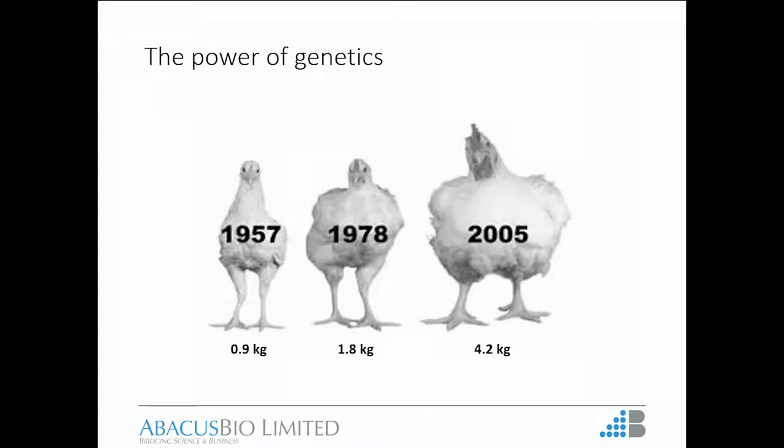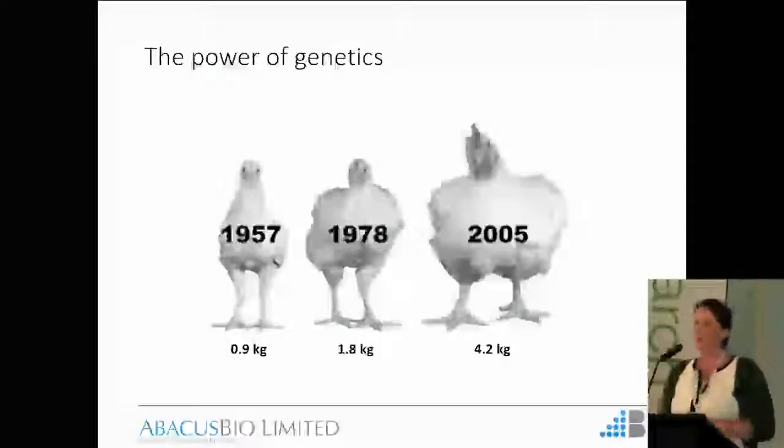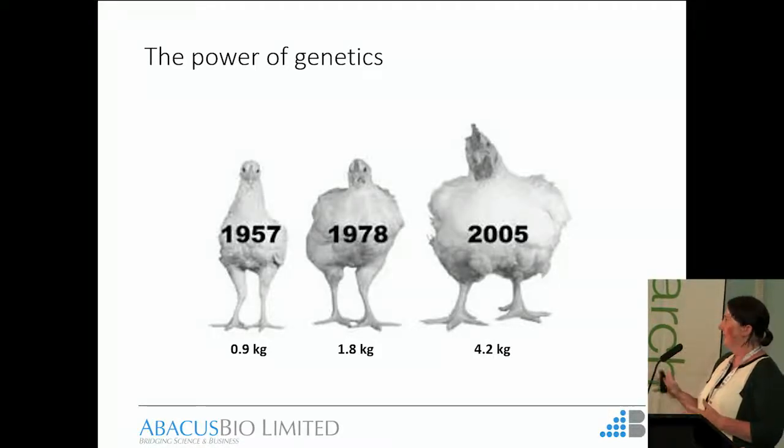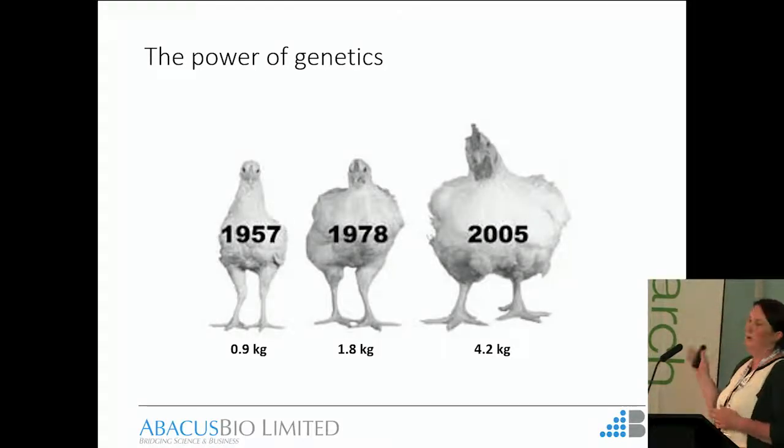Right, the power of genetics, no words needed really. Genetics is an incredibly powerful tool, and we only have to look at the poultry industry to see how targeted selection can really transform an animal in terms of getting to what market requirements need and creating profit for the farmer.